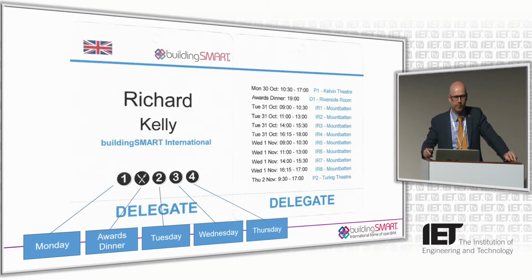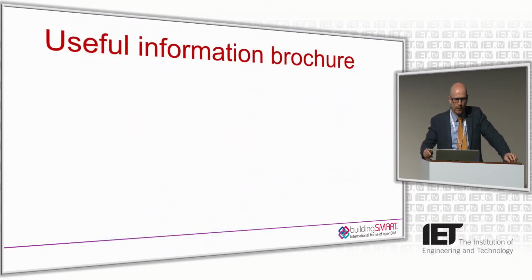The information on the right-hand side is the sessions that you've booked into when you registered. So it gives you obviously the time and the date and the name of the room. You will find the signage throughout the building and on the lifts, and the lift signage will change each day as well, so watch out for that. So it all should run very smoothly. We've given out a useful information brochure, which is in your bag.